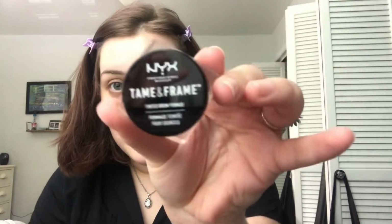All right, we're gonna go ahead and get started with the makeup. So the first thing that I do whenever I do my makeup at all is I always start with my eyebrows. So this is what I use. I use the NYX Tame and Frame, why can't I speak? But I use a small angled brush, like every other person who does their eyebrows. I'm gonna take the spoolie end of it and I'm just gonna brush the girls out.